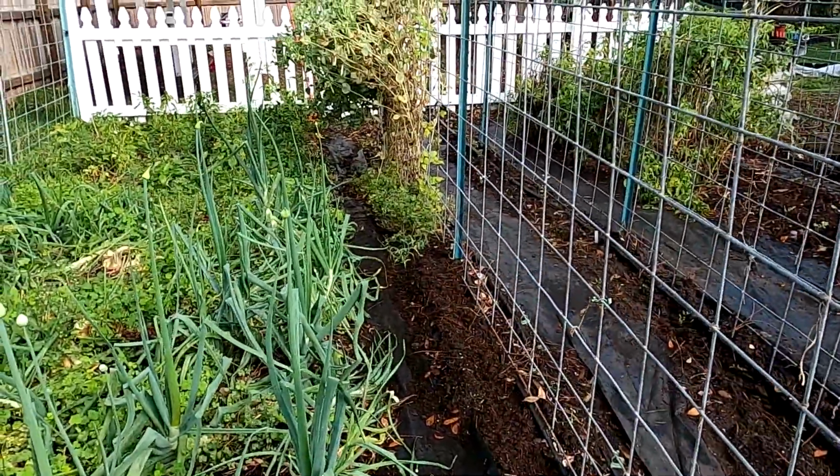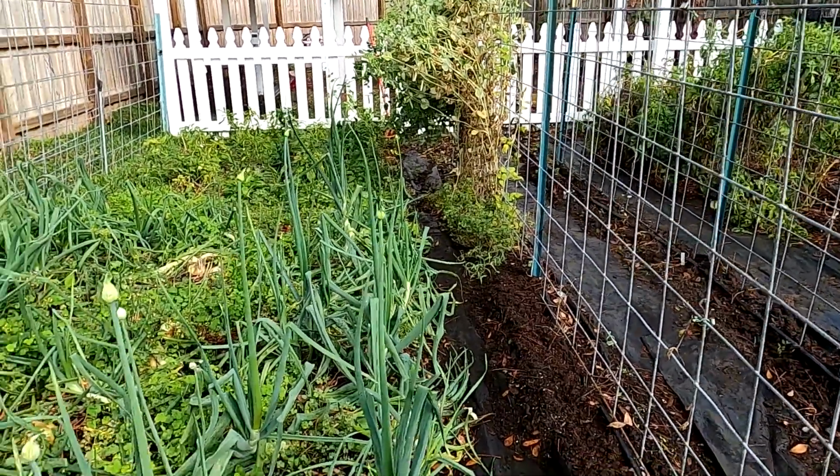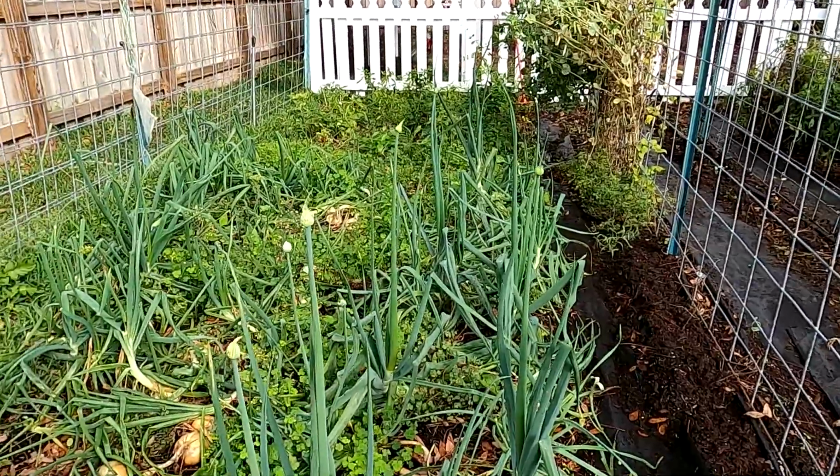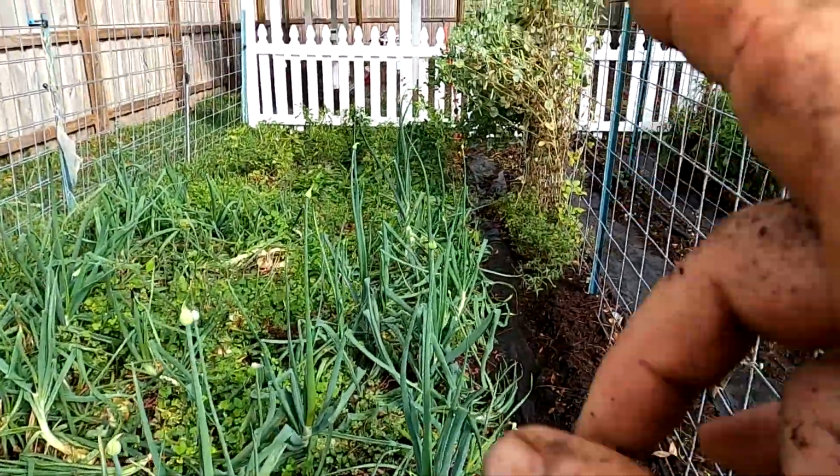And as I was down here, I was like, oh my gosh, I just really need to clean up the weeds in this side. This is just awful. I might not be able to do much with the onions, but for sure I think I can help out the pepper area.